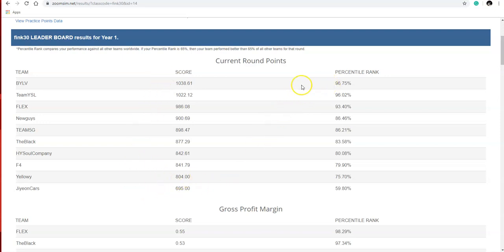And we had some teams, two teams at the 96% level, meaning they beat 96% of the past 5,000 teams that have used the simulation this year. So very strong performance. We have 7 teams in the top 80th percentile rank, which is amazing.